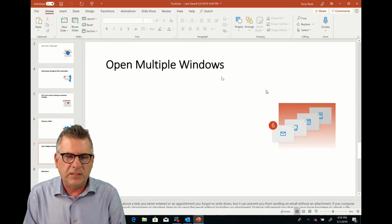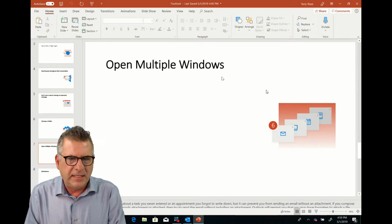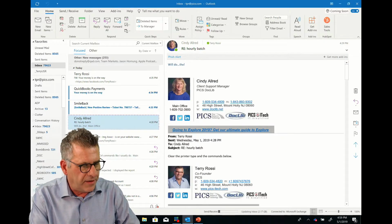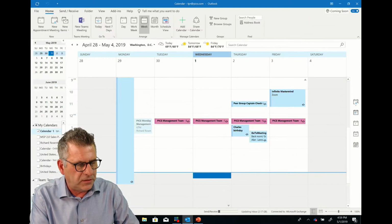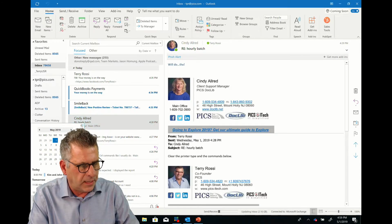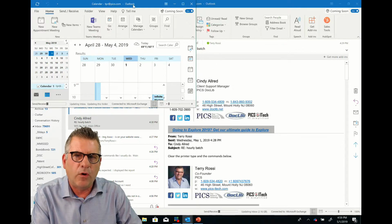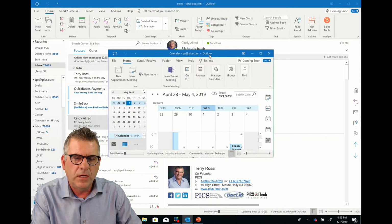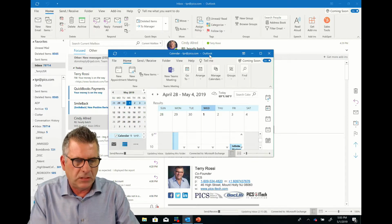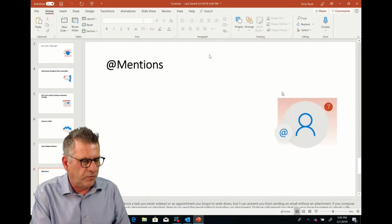The next thing, which I didn't know either, was that you can open multiple windows. A lot of times you get a message with a date in it and you want to look at your calendar and see if that date works. Well, with Outlook, you have to flip down here on the bottom left between your messages and your calendar. What you can do is right click on the calendar and say open in a new window. Now I have my messages and my calendar open at the same time, and I don't have to go through the grief of going back and forth. Now, I'm on a demonstration laptop, so it's a little tight, but if I had two screens, I could put them up on both screens. That's really a cool feature.